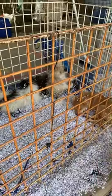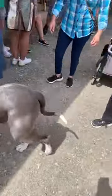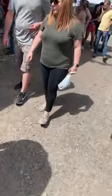Look at the shredded paper. It grabs into their coat. That's a cool idea, but it's really messy. I'm going against the grain there.